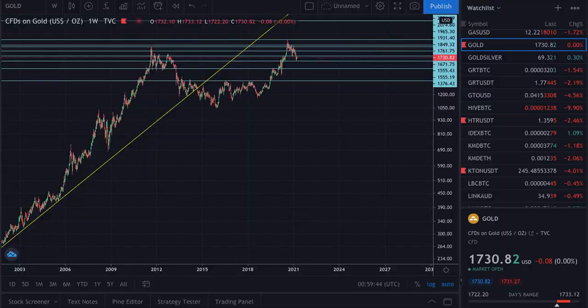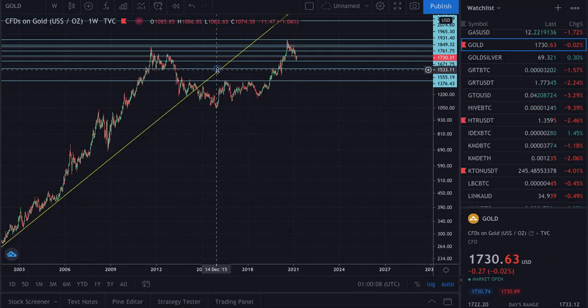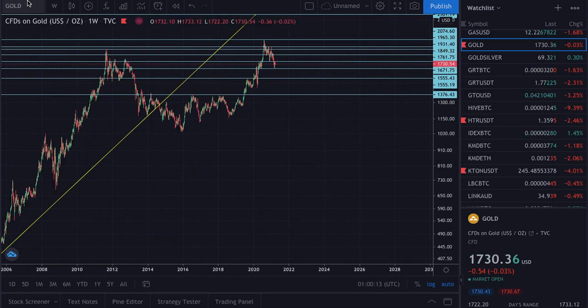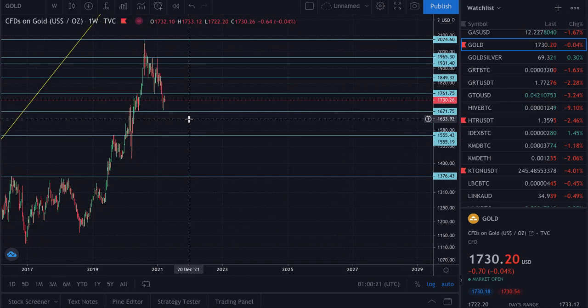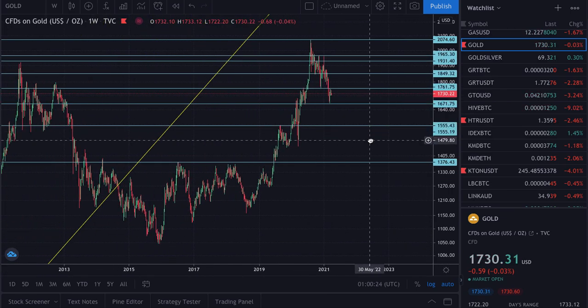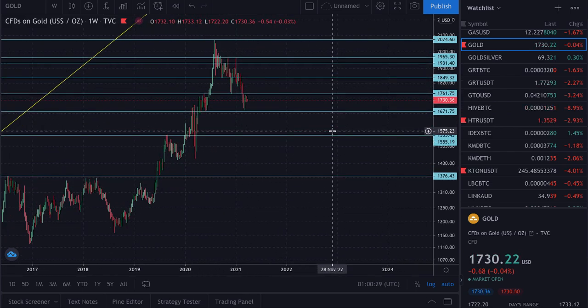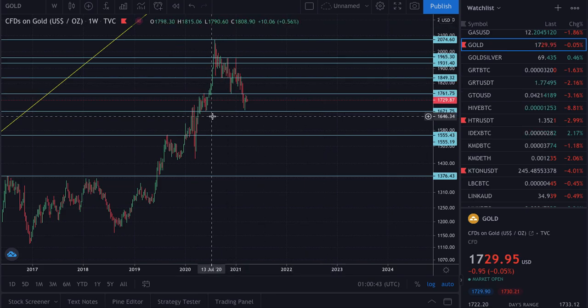All right, it's been a little bit since my last one. I think it's been a couple of weeks. Let's take a look at gold. This is on the weekly time frame. We're using the tradingview.com website. It's priced in US dollars. Again, for brevity's sake, I will only be doing US dollars today. We'll not be looking at Australian dollar denominations. But of course, as I say every week, it really depends on what the Australian dollar is doing against the US dollar. So that is a factor.